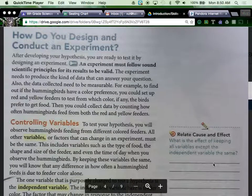How do you design and conduct an experiment? After developing your hypothesis, you are ready to test it by designing an experiment. An experiment must follow sound scientific principles for its results to be valid. The experiment needs to produce the kind of data that can answer your question. Also, the data collected need to be measurable. For example, to find out if the hummingbirds have a color preference, you could set up red and yellow feeders to test from which color, if any, the birds prefer to get food. Then you could collect data by counting how often hummingbirds feed from both the red and yellow feeders.